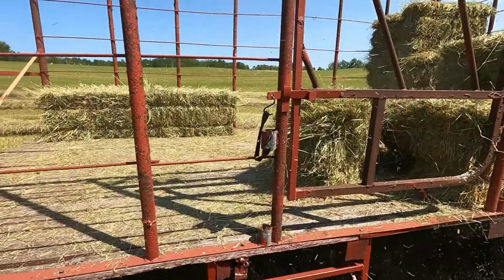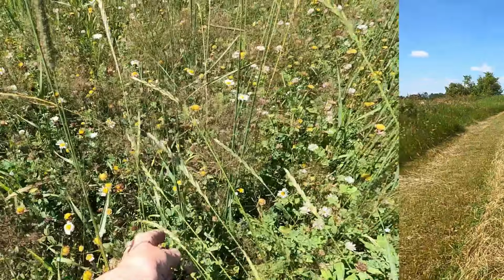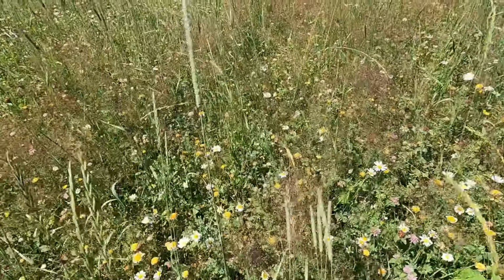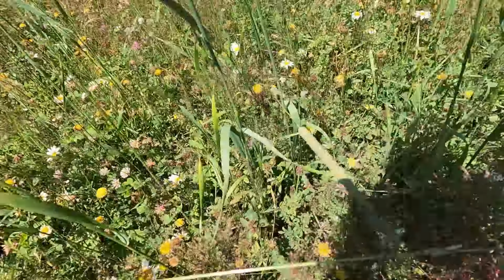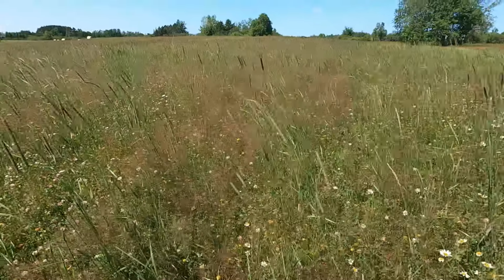It all started a couple days ago when we first got into this field and noticed how heavy the hay was. Take a look. We seeded Alsike clover, which are these white clovers that you see here. And this stand is thick with the Timothy up chest high.